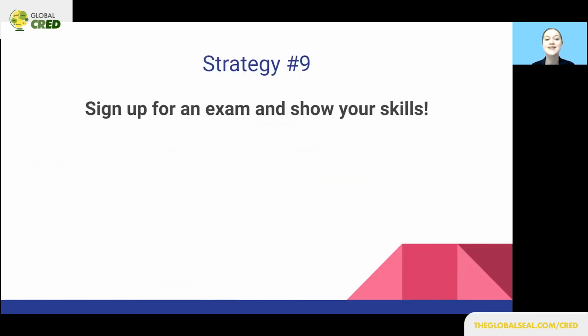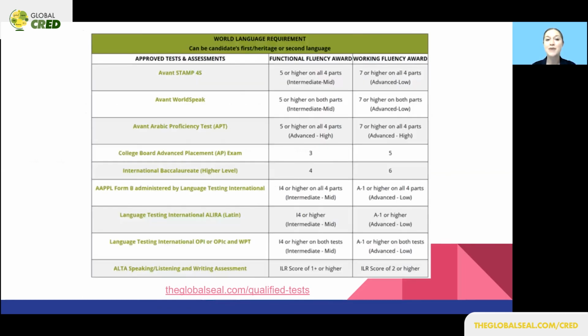Strategy number 9 is to sign up for an exam and show your skills. So depending on the type of credential you are looking for, you will sign up for a test, right? So if you're looking at the Global SEAL qualified test, you would look on their website and see which ones are required. You can take one of any of these, right? So you choose one that looks like it's going to work for you and your language goals, and then figure out how to sign up to take the assessment, okay?